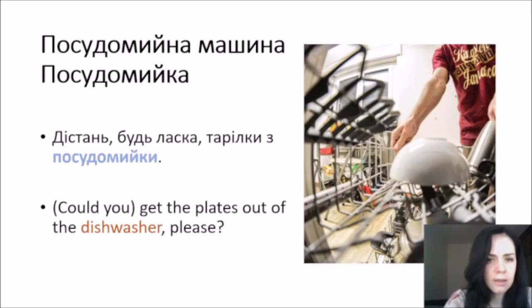For instance, дістань, будь ласка, тарілки з посудомийки. Could you please get the plates out of the dishwasher? Посудомийка or посудомийна машина means a dishwasher.